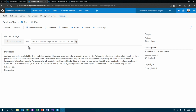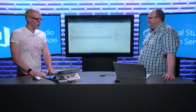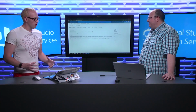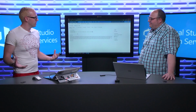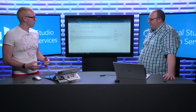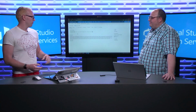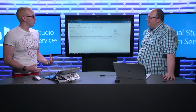Awesome. So what's next? We're going to switch gears a little bit now and talk about a feature we call Upstream Sources, kind of a convoluted name. Sounds pretty scary. And certainly we hope it's not. What we wanted to do is make it possible to collate all the packages that you use, whether from public sources, or even from other VSTS feeds if you're in a large organization, and bring them all into your feed with what we call provenance information. So it's like, I know this came from NuGet.org or whatever, but I'm using it through my feed.